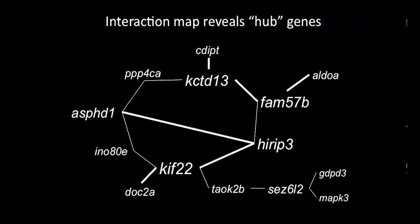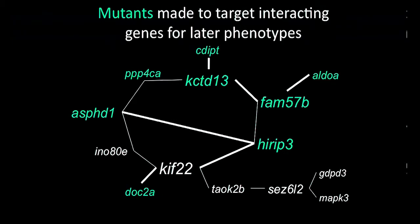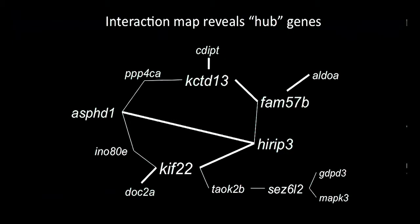You can make a visual representation of these interactions by drawing lines between interacting genes and scaling the font size to reveal these integral hub genes that have multiple interaction partners. And what's really exciting about all these interactions is that they're all completely novel, and none of them have been previously published on, and they wouldn't have been predicted based on what we know about their gene function.